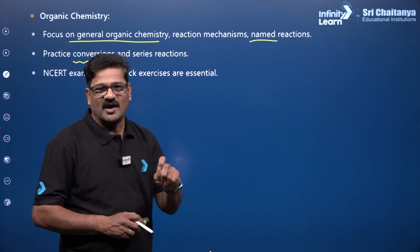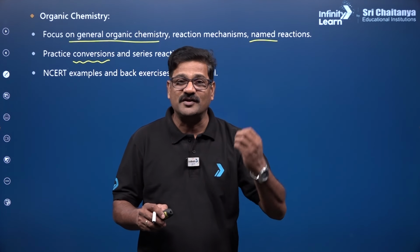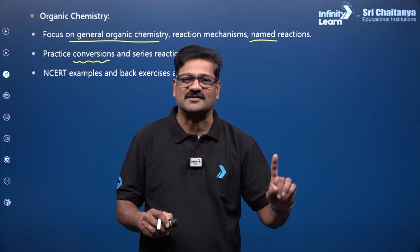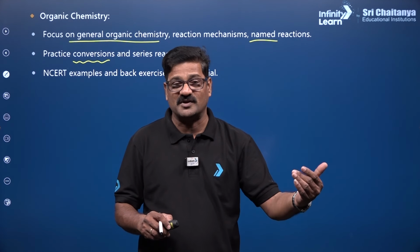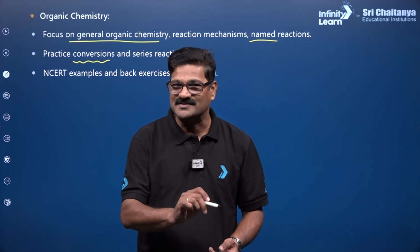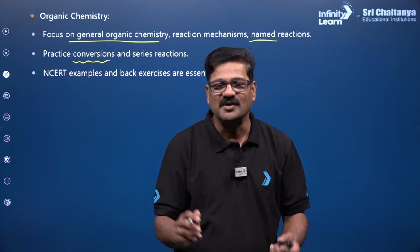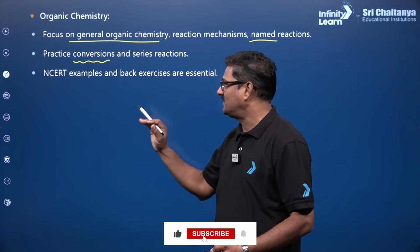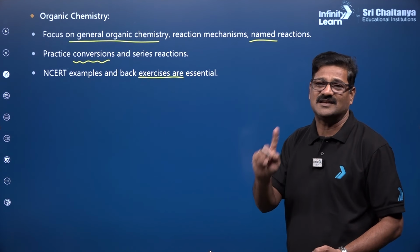And if somebody asks you how confident you are in organic chemistry, that is decided by how strong you are in conversions. For that, again, the organic chemistry NCERT textbook, especially part 2, is going to be a benchmark. At the end of the chapter, for every organic chemistry chapter, conversions are given. If you do those conversions by yourself, in forward and backward direction, it is going to give you the insight for these conversions, my dear children. A series of reactions and NCERT examples and back exercises are essential. Back exercises are essential, my dear children.